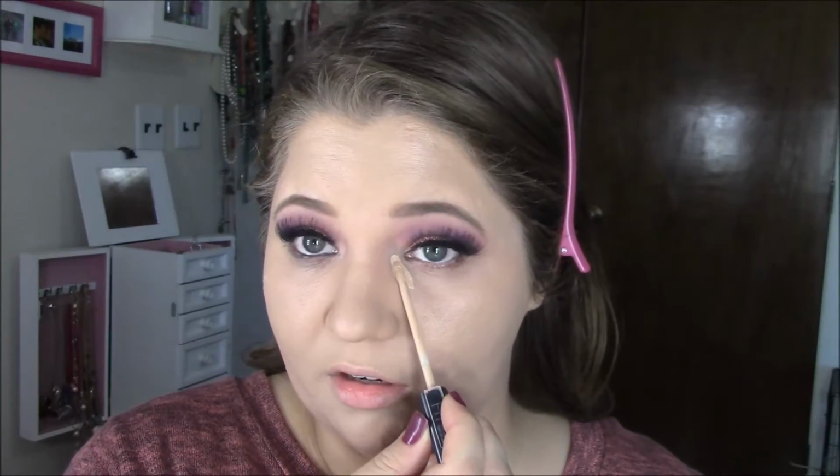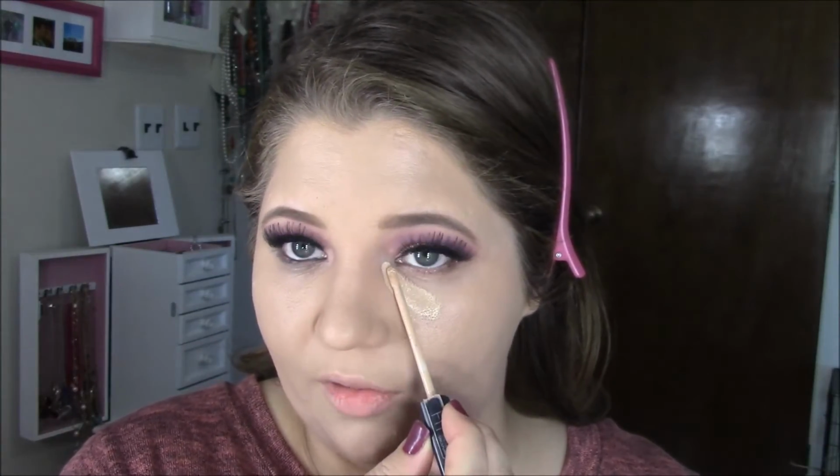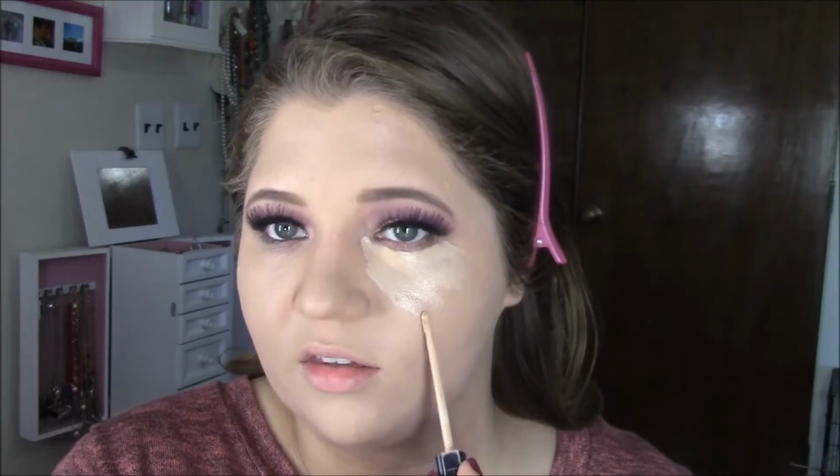Okay, so next we're going to go ahead and conceal under our eyes, and for this I'm going to use one of my very favorites from the drugstore, which is the Maybelline Fit Me Concealer. This is a really good dupe for the NARS Radiant Creamy Concealer for a much more affordable price. I like to get the color light, and then you just want to start at the inner corners of your eyes, because that's where you want the most product. And then you just sweep it down and out so that it makes a triangular shape.